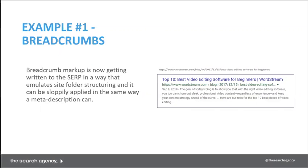Example number one, breadcrumbs. We've seen where Google is able to piece together a breadcrumb navigation solely based on the website having an intuitively structured file and folder structure. You can see here with this wordstream.com, if you inspect the source code and run this through the structured data tool, you will not find any structured data markup, but Google is still rewarding it with a breadcrumb navigation in the search listing.